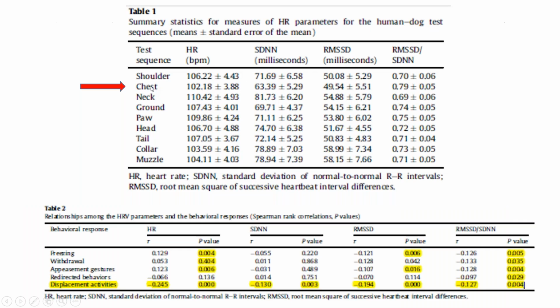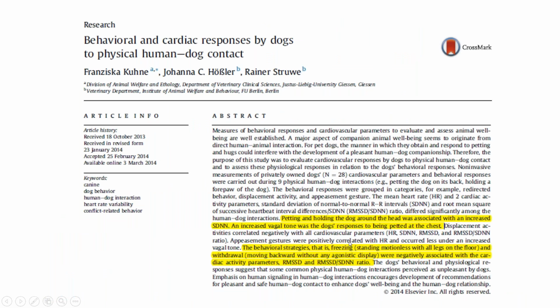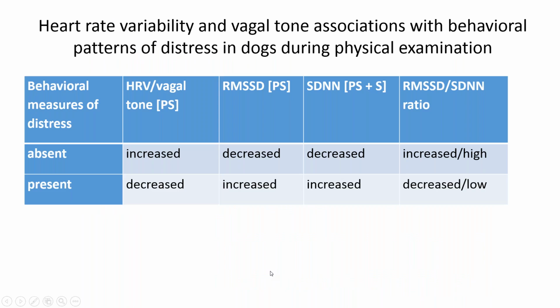And they found out that we're all doing this wrong. We should be touching the dog on the chest to lower its heart rate. And then we also get statistically significant changes in the other factors that are calculated. And for displacement activities, if the dog was able to twitch or move around or scratch, if he wasn't prohibited from doing it, it lowered his stress level. But in fact, dogs that froze or dogs that withdrew had much higher stress levels, because these were negatively correlated with RMSSD. And if you're negatively correlated with this, that means stress is present.